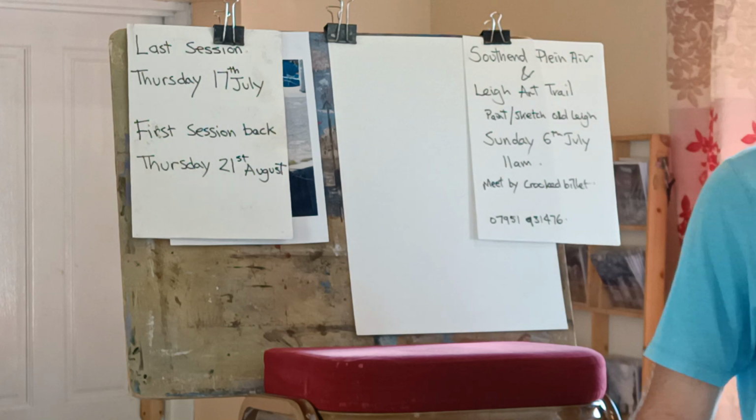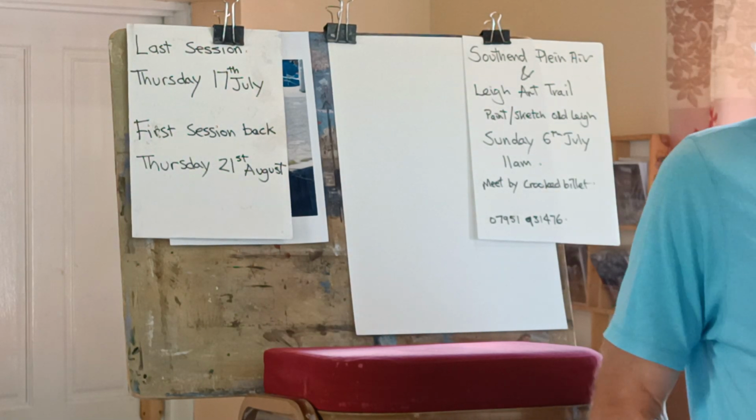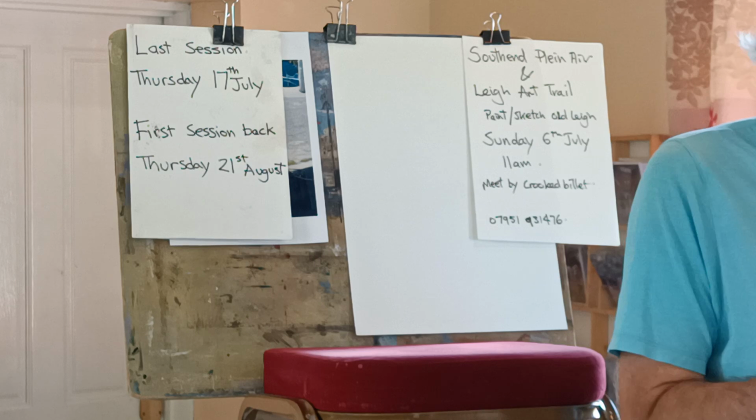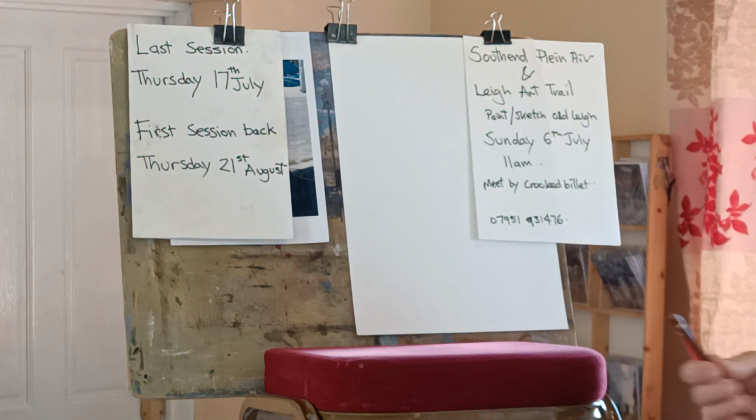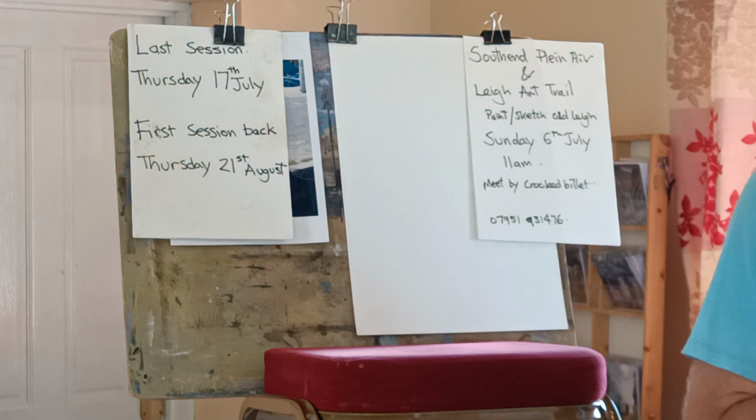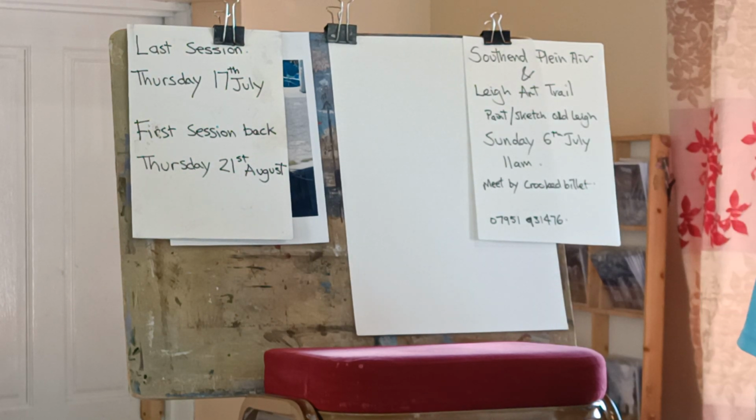So we've got a new month and a new theme. The theme for July is summer. It's a very broad theme, so however you want to interpret that, you can use it as a theme.